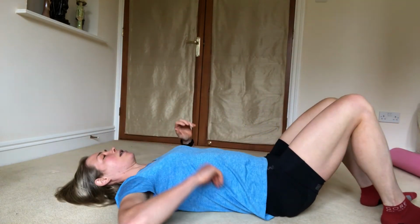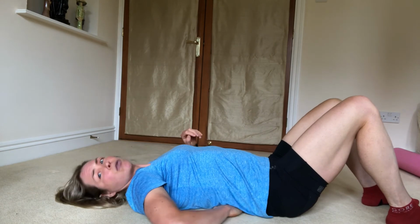Now if I just lie on the floor and relax, I should have a natural curve in my lower back, and I can probably fit my hand under that. However, what we want to do is drive our lower back into the floor so there's no gap. I want to make sure throughout this exercise that my lower back stays on the floor, and I'm not going to let my ribs or lower back lift off the floor.